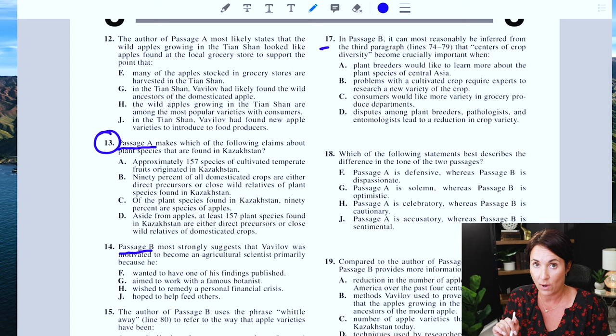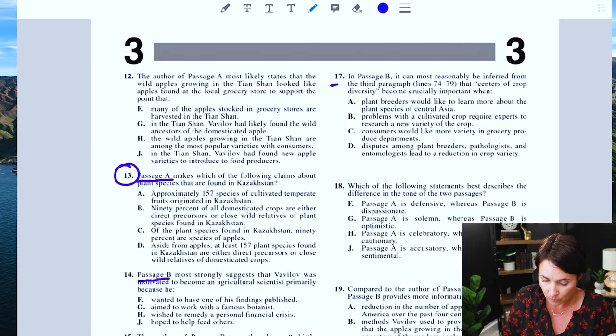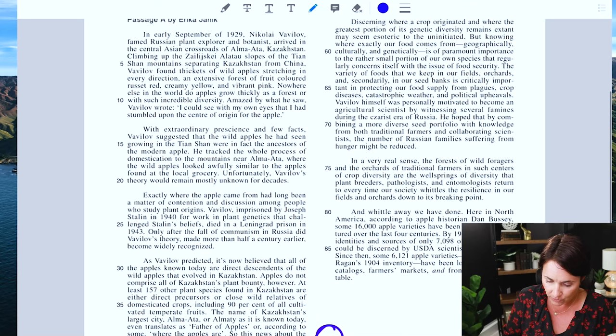So here's what you're gonna do. You're gonna read all the questions for passage A first. That means 11, 12, and 13. I'm gonna read those first and I'm gonna map my passage. So let's take a look at that. We have on page 11 here, lines 6 through 7, the author's use of the words thickets stretching in every direction, extensive forest. So that's 6 and 7. So I'm going to go right here, 6 and 7, and that's going to be number 11, okay?